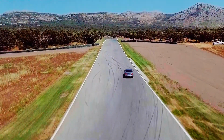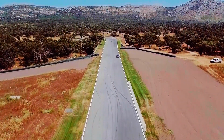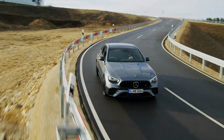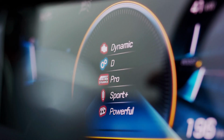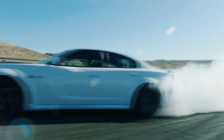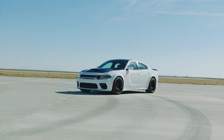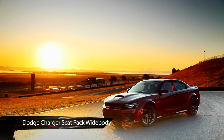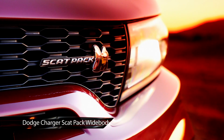The Germans have always been good at super saloons. For decades, AMG and the M division have been taking four-door family cars, strapping in enormous engines and surprising Porsche drivers at the traffic light Grand Prix. Now, though, the Americans have had a go, and this is it, the Dodge Charger. More specifically, this is the Dodge Charger Scat Pack Widebody.